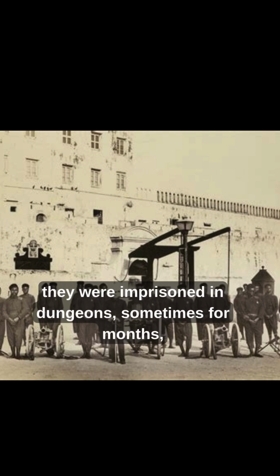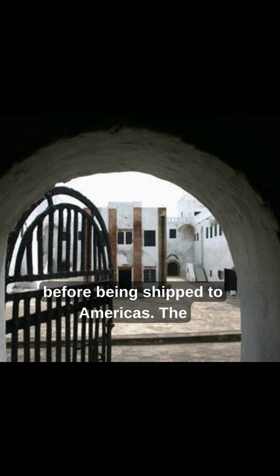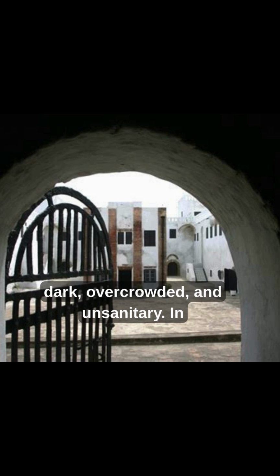By the 17th century, Elmina Castle had become a major hub in the transatlantic slave trade. Africans were captured inland and brought to Elmina, where they were imprisoned in dungeons, sometimes for months, before being shipped to the Americas. The conditions in the dungeons were said to be horrible and horrific: dark, overcrowded, and unsanitary.